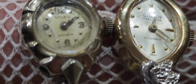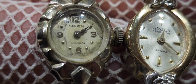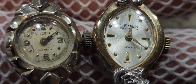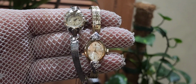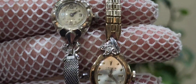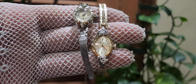And the other one is a Gruen. It looks like, is that a Precision? I can't read it, can you? Oh, Gruen Precision. Something jewels on the bottom. Don't know how old these are. Do they work? Well, let me wind them up and see what happens. Okay, I wound them up and, well, they don't have second hands. As you can see, they do not have second hands. But I wound them up and I placed them to my ear and I hear ticking. Actual ticking. How old are these?